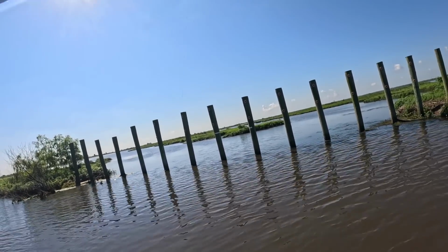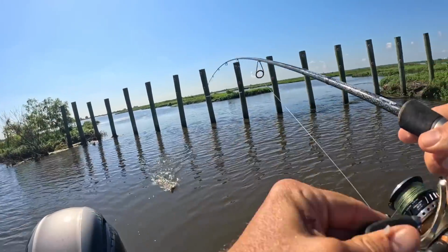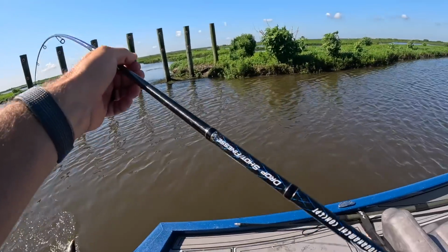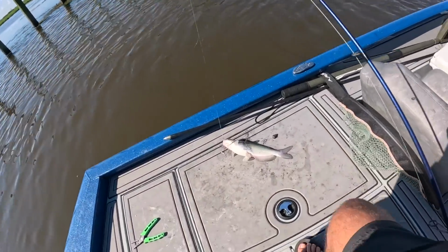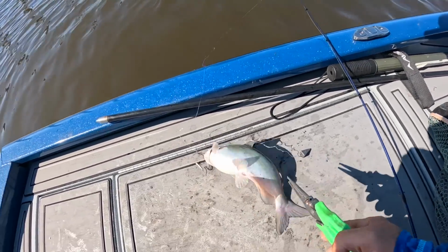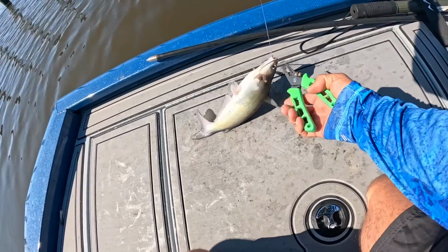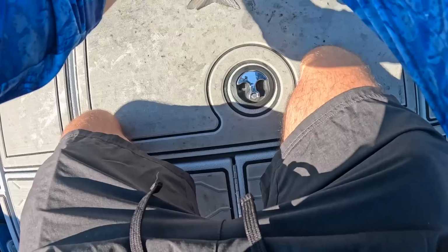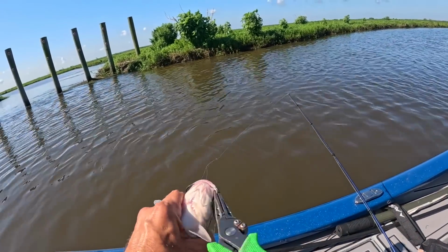There we go. Oh, that's a good one. It's a real good one. Probably the second biggest one we've caught. I mean, look at these fillets. Look at that. That's gonna be good. Dude's trying to put a spine in my knee. Yeah, you're feistier than your brethren. You're a feisty one.